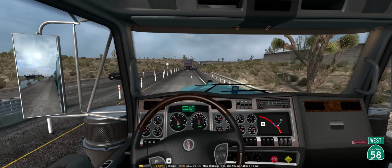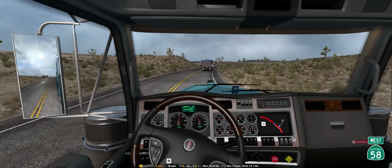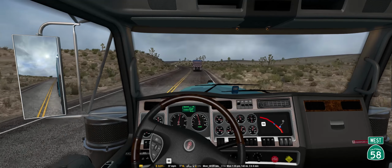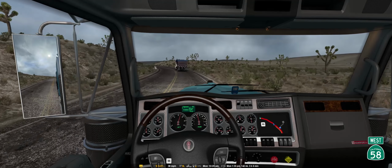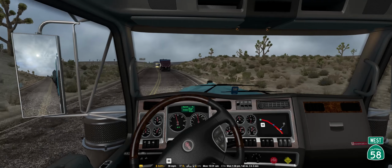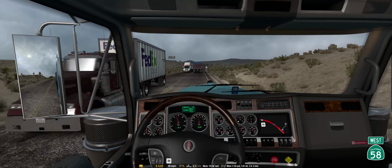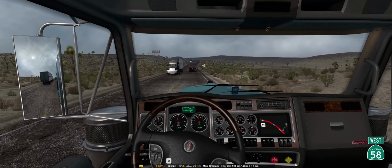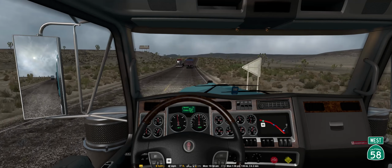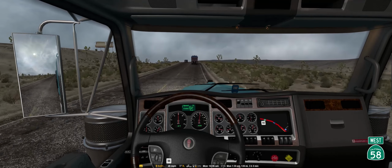Well, it's going to go down to two-lane highway. So we're going to be trying to pass this truck ahead of us at some point, I'm assuming. Which will be very difficult with our heavy load. So we're going to need a lot of patience. That ETA is probably going to be more about 2 o'clock at the earliest.